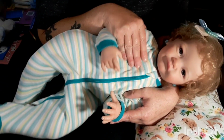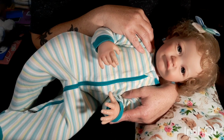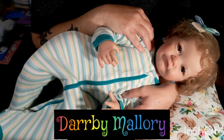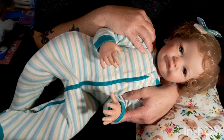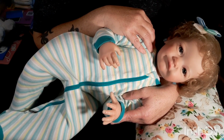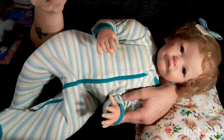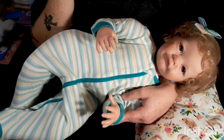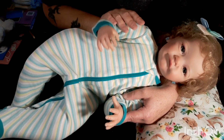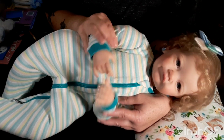Okay, so I have decided to call my new little precious baby. Oh my God, I love her. I have decided to call her Darby Mallory. And Alicia from Binkies and Blankies was actually the one who helped me come up with this name. I told her I had 3 names bobbling around in my brain, and I told all 3 of them to her, and she sent me a message back, and right before she said the name, I said it, and then she said it on the message. And I was like, that's it, that's her name. I was like, you came up with it. Thank you so much. So her name was given to her by her Auntie Alicia. But her name is Darby Mallory.